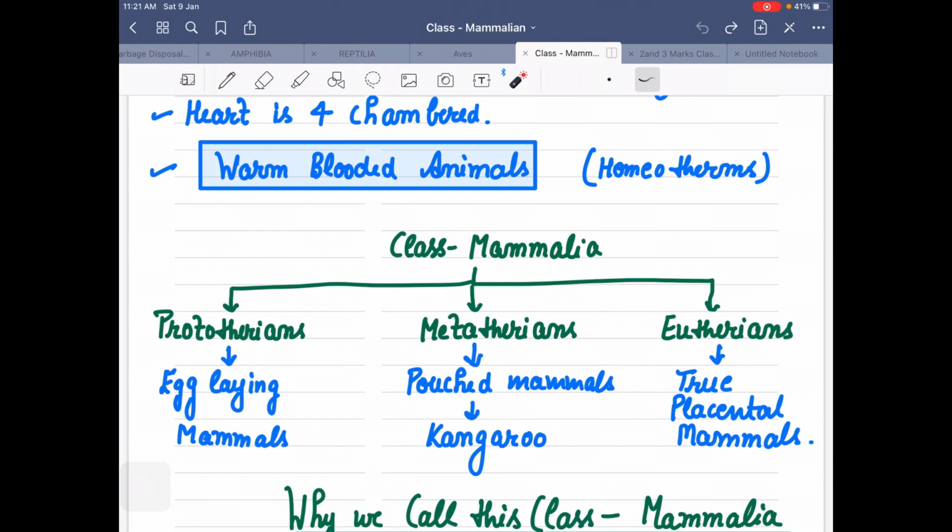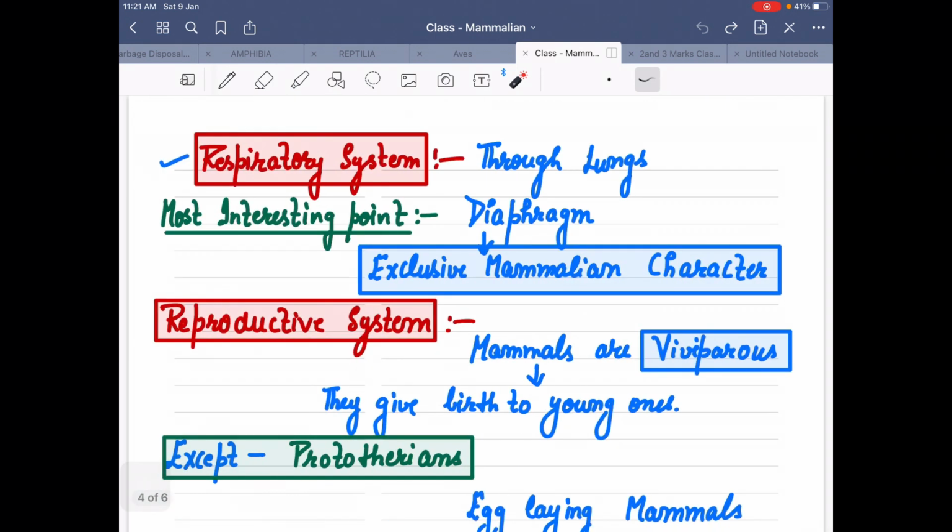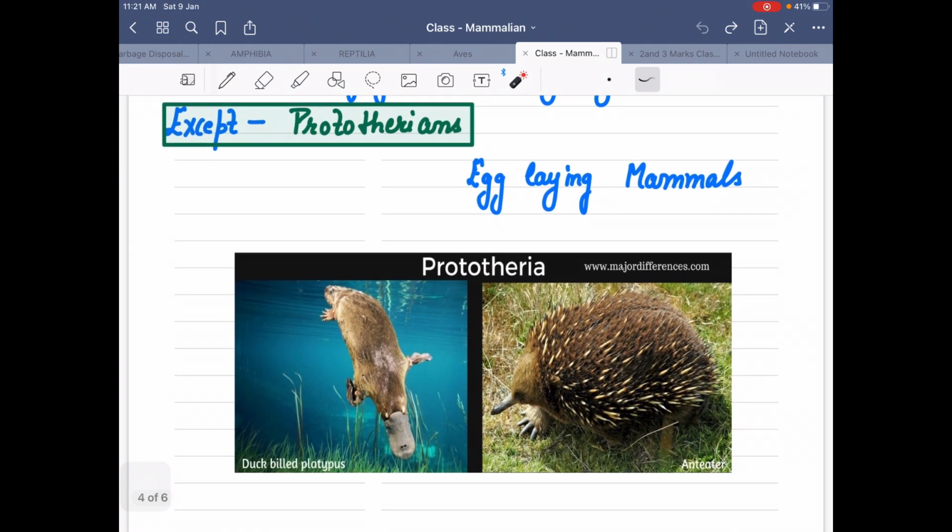जैसे कि कुछ बहुत ही क्लास में एडवांस्ड होते हैं बच्चे, जो पहले से ही सब कुछ करके रखते हैं. Few are average, and few are even below average. So same here, we have 3 different groups: prototherians, metatherians and eutherians. Eutherians are well advanced, true placental mammals. Metatherians are pouched animals, and prototherians are egg-laying animals.